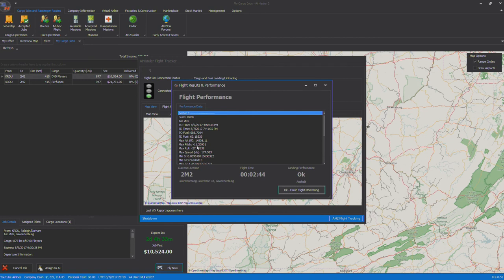Max pitch negative 11.20. Max roll negative 27.53. Max speed was 177.58 knots. Minimum G is 0.89. Minimum G exceeded 0. Max G is 1.45. Max G exceeded 0. Stall false. Overspeed false. Lane description okay. Gear down true. Lane on asphalt. Surface damage 0. No damage to the plane.